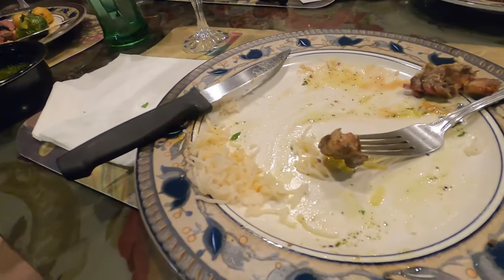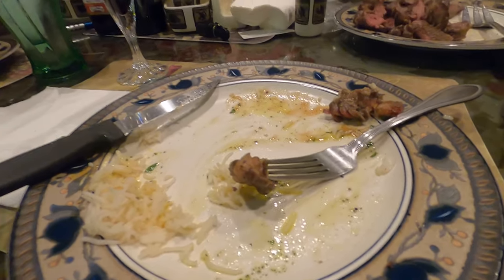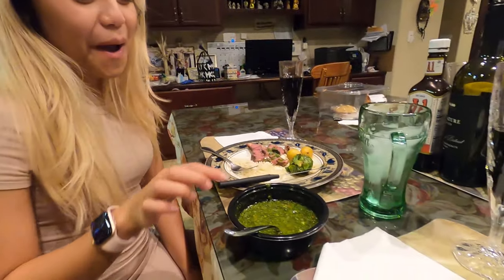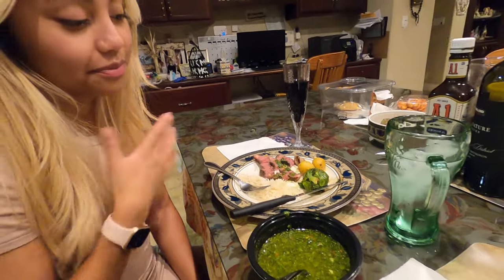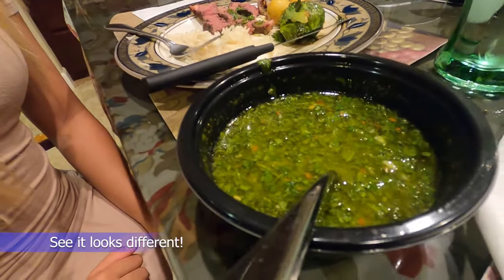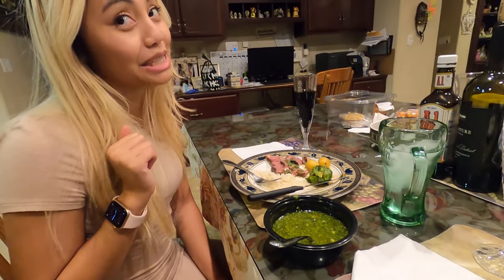Damn, I ate a lot. I had like seconds and thirds. What do you think, babe? It's really good. I really like the sauce with the steak. Very good with the potatoes and the Brussels sprouts. That chimichurri sauce, first time making it. Pretty good. 10 out of 10.